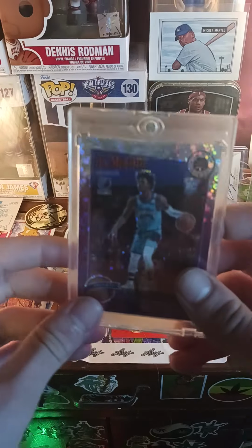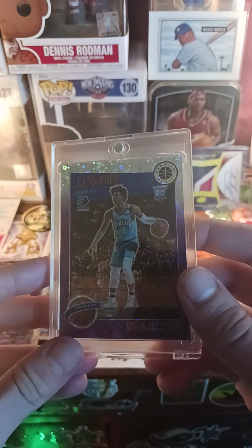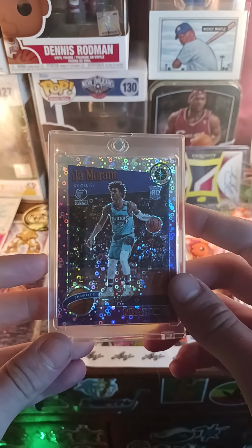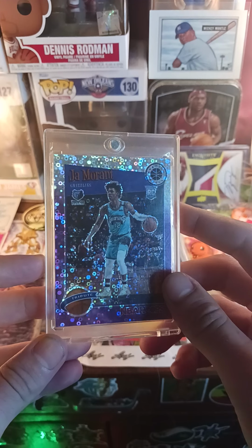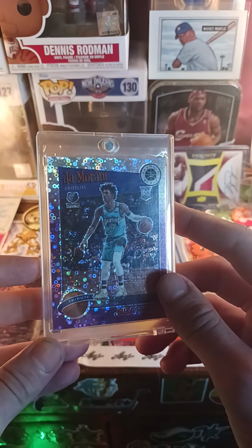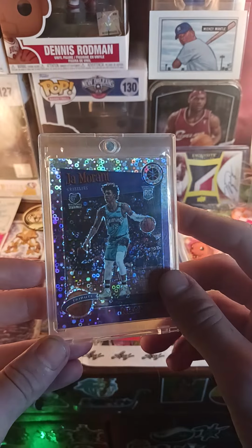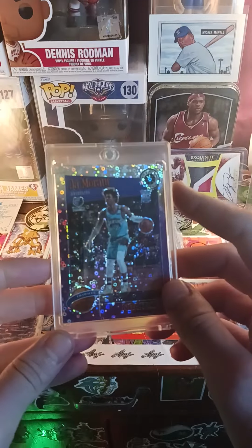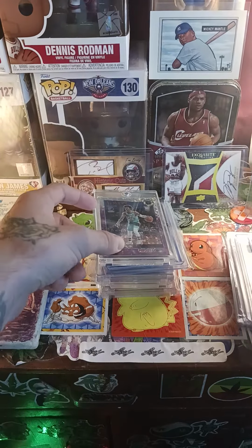And another card I pulled from a pack. Probably one of the better cards I ever pulled from a pack, just because this is like a $175 card raw, or at least it was when I pulled it, because the market's down. It's probably a little bit lower right now, but it's a rookie, and it's just a cool looking card. And you guys know Ja Morant is literally my favorite.